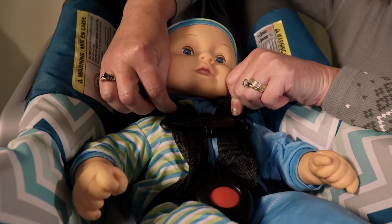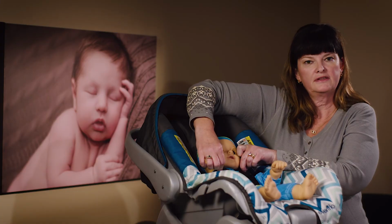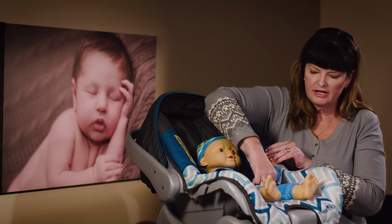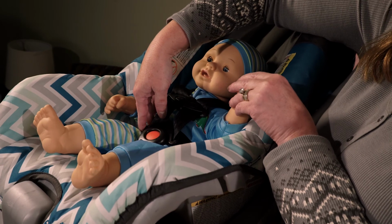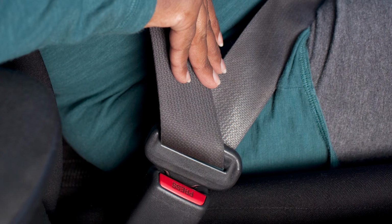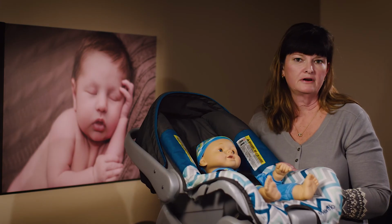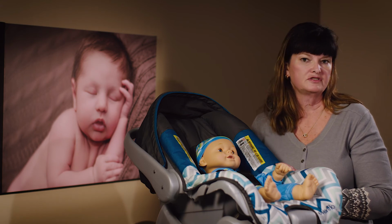We should not be able to pinch any webbing at the collarbone. If I can pinch webbing at the collarbone, it is not tight enough yet. Also, check here by the hips and make sure there's not extra webbing hiding down there. Parents should always also remember to buckle up. Babies learn by example.